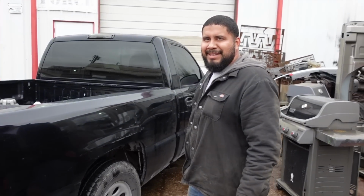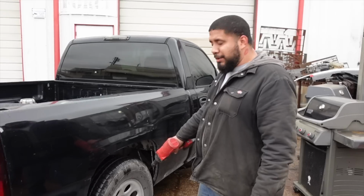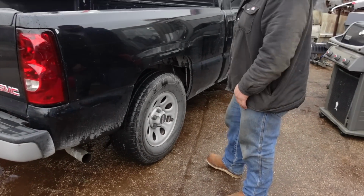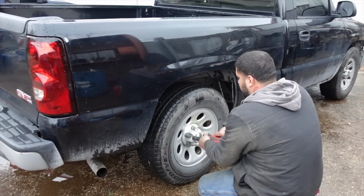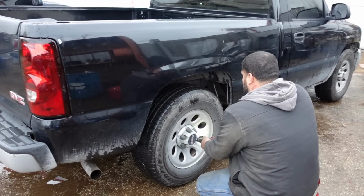Around 150? 150 bucks for the Cookie Star Shapes with tires. Whoever wants them, let me know. The tires are still pretty good. I didn't have no problem driving on them. They don't shake, they don't bounce, they don't wobble.